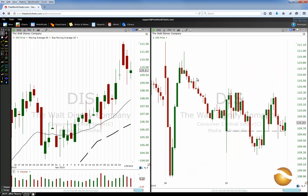Next we have Disney. Disney, we were actually looking for the same thing as we looked at a couple of different stocks. Pushed off the lows yesterday. We were looking for today to open in the same area, test the previous day's low, and then look for a rally. We actually did open a little bit lower. It came close, but you can see pretty much the whole day there really wasn't that. There were no continuation patterns at all, so Disney really wouldn't have been that much to do.